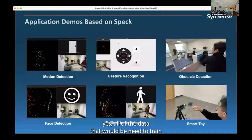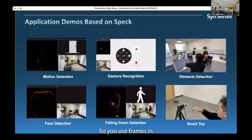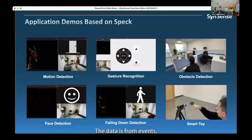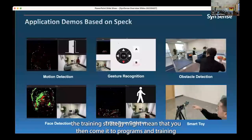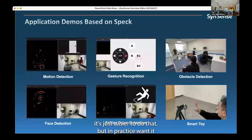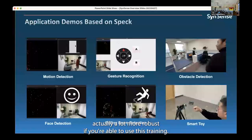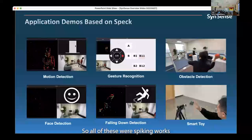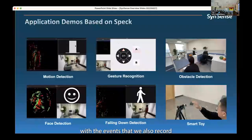Yes. All the data that you use to train the models, are these already provided as events, or do you use frames? So in all of the ones that you're seeing here, the data is from events. The training strategies might mean that you then convert it to frames and train it, because sometimes it's just easier to do that. But in practice, we find it actually a lot more robust if you're able to use event-based training. So actually training in measurements. So all of these were built with spiking neural networks, with the events that we also record on our devices.